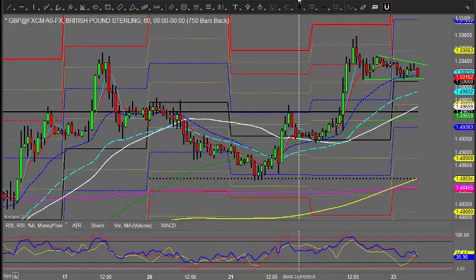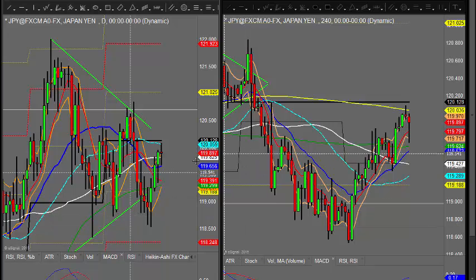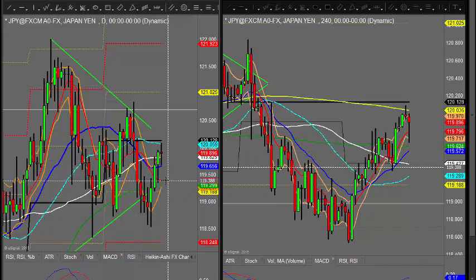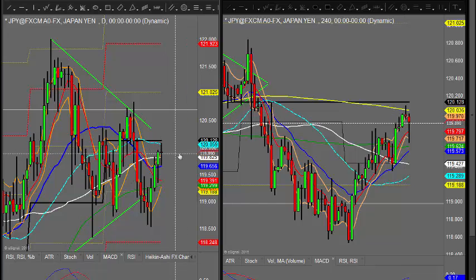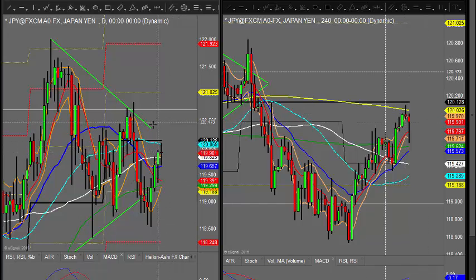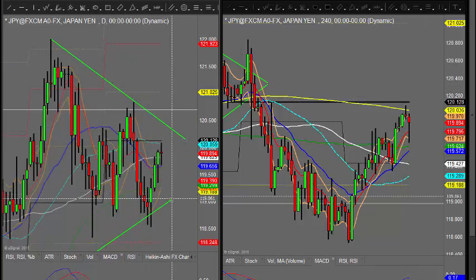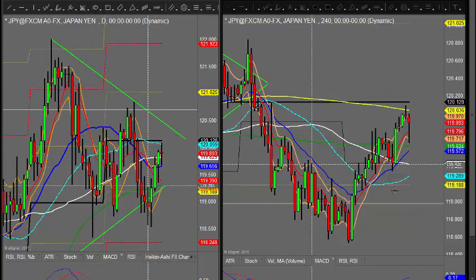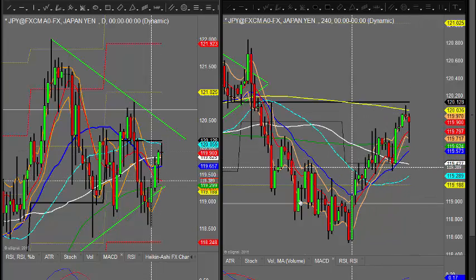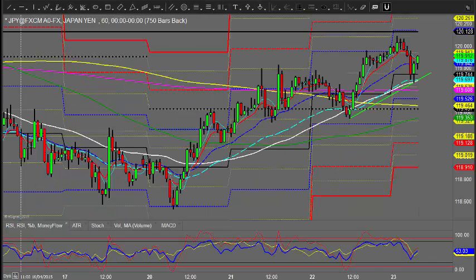Okay, that's cable. Let's have a quick look at the dollar yen. The cable was the odd one out a bit yesterday because the yen gave up more with the dollar rallying here, and it's pushing back towards the upper trend line there. At the moment, from a 4-hourly perspective, it's in quite a clear upward trend, so this could continue.